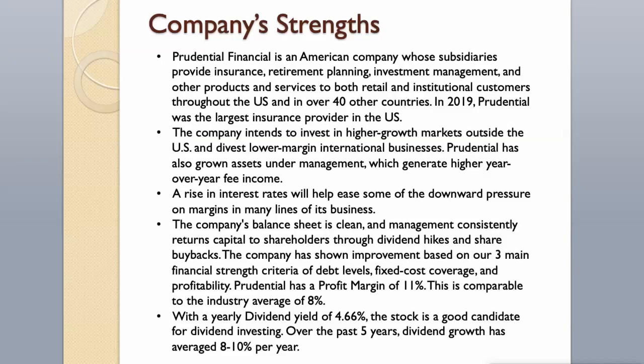The company has shown improvement based on our three main financial strength criteria of debt levels, fixed cost coverage, and profitability. Prudential has a profit margin of 11%. This is comparable to the industry average of 8%. With a yearly dividend yield of 4.66%, the stock is a good candidate for dividend investing. Over the past 5 years, dividend growth has averaged 8 to 10% per year.